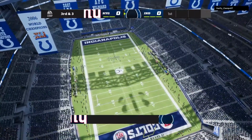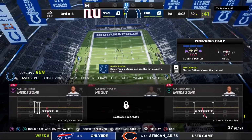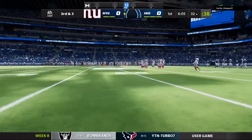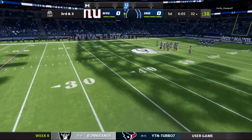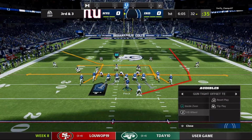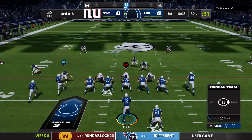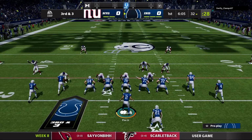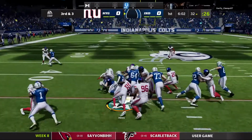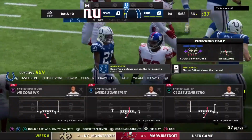Third play of this opening drive as they're looking at a 3rd and 3. And now the Giants will stop play as they take a timeout defensively. They'll have 2 remaining as we step aside here in this first quarter. They run with Hines, and he's able to get the first before he's taken down at the 36.